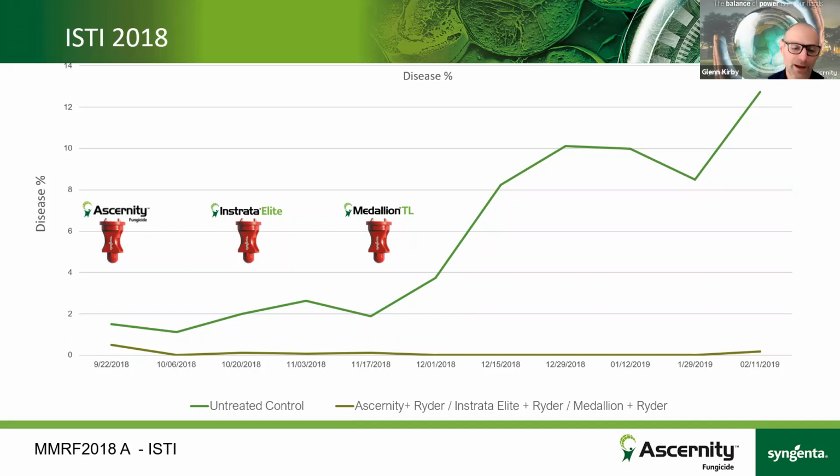But the most pleasing thing about this trial for me is that bottom line. That is the Acernity, Strata Elite and Medallion in succession. And what we did is we managed to zero that disease population out, Henry, because if you look further down the line, when that disease pressure ramps up through December, January, February, we haven't applied any more fungicides after that Medallion, and we did a great job of zeroing it out. Now, I'm not suggesting it's going to work like that in every situation, but in that particular trial, in that Irish climate that we've already looked at is particularly challenging, and you can get this disease fly away in untreated areas, we got some really nice control with that structure.